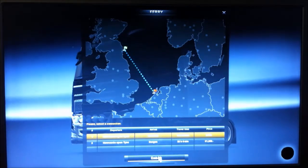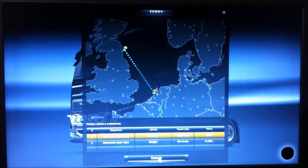No, we definitely don't want to go that way. Let's go to Almere. 16 hours. So, yes, we will need to sleep because that 2-hour break comes at the wrong end of a ferry journey.